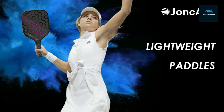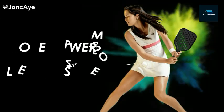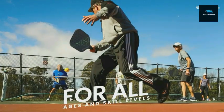What is the best pickleball paddles 2023? Here are my full reviews of the best pickleball paddles 2023.